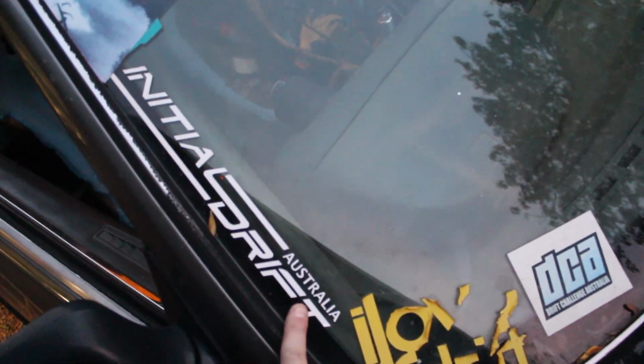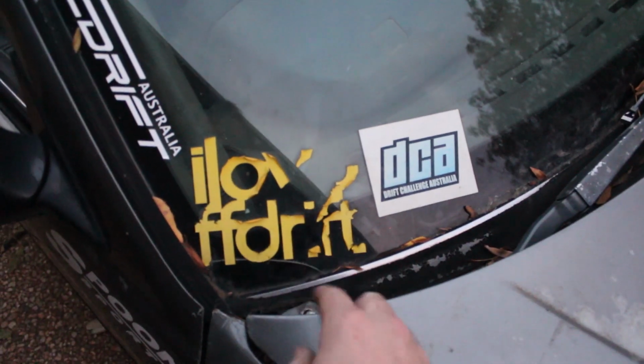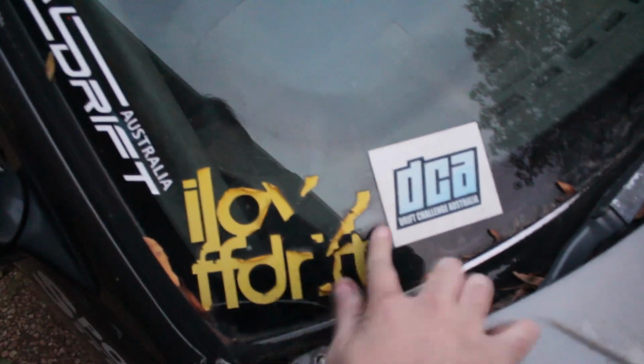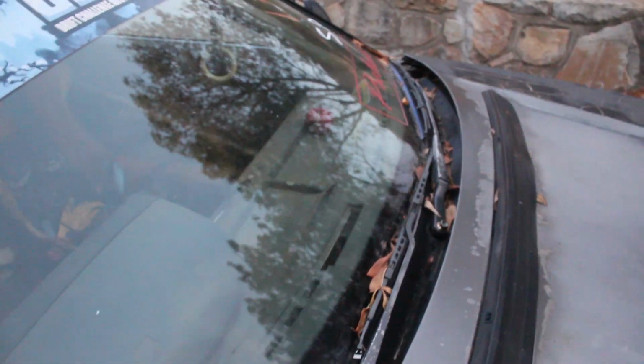This is Initial Drift, which is like a really old Australian drift club that used to run drift days. I don't know if they still sell them, but they used to always sell these stickers that said I love drift, and t-shirts and hats, and it was really popular for ages. So I made this one that said I love FF drift in the same font, but it was cheap vinyl. I thought that one would do the same thing as this one, but this one fell apart and that one didn't, so that might have been a better vinyl.